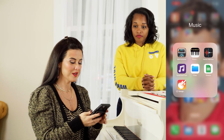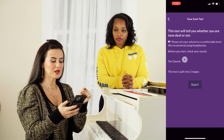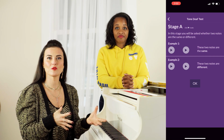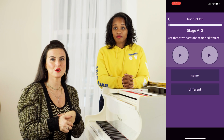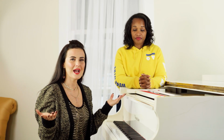When you get on your phone, you are going to download, it's purple, it's got a little white music note in it, and you're gonna take this tone deaf test. It's gonna run you through a series of questions, and at the end, it's gonna give you a tone deaf score. And it's gonna show you that most likely you're not tone deaf because 3 to 5% of the entire world's population is tone deaf. We've coached thousands of people, both live in-person lessons and all over the world. And I've never, and neither has Nikki ever, met a single person who is actually clinically tone deaf. So I would be shocked if you're the first.